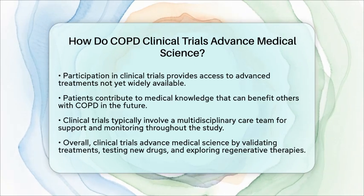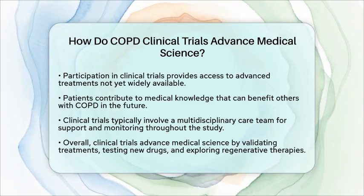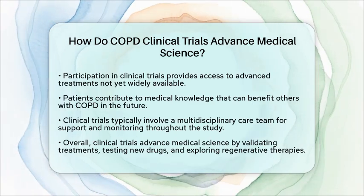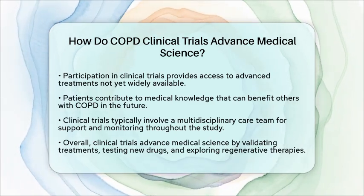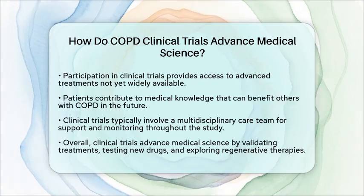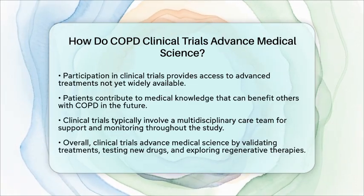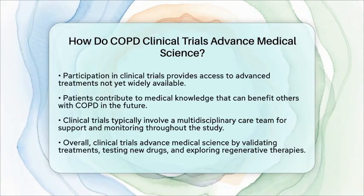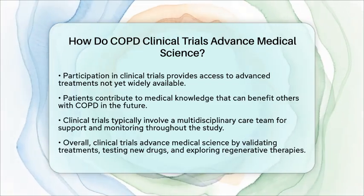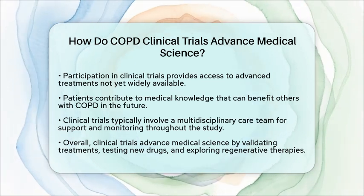In summary, clinical trials for chronic obstructive pulmonary disease advance medical science by validating and refining current treatments, testing new drugs and biologics, and exploring regenerative therapies. They enhance our understanding of the complex biology of chronic obstructive pulmonary disease and inform clinical guidelines that improve patient care. By participating in these trials, patients not only gain access to novel therapies, but also play a crucial role in advancing research that could help many others in the future.